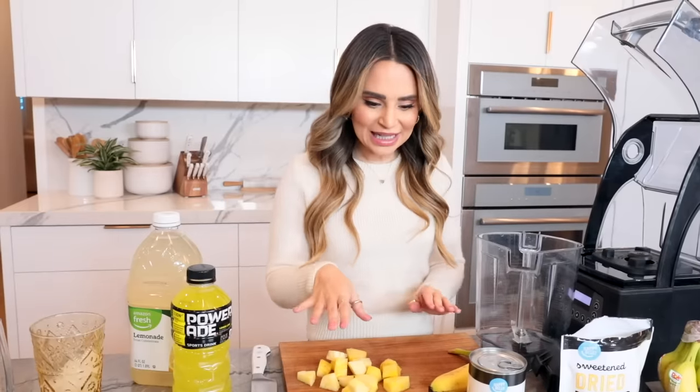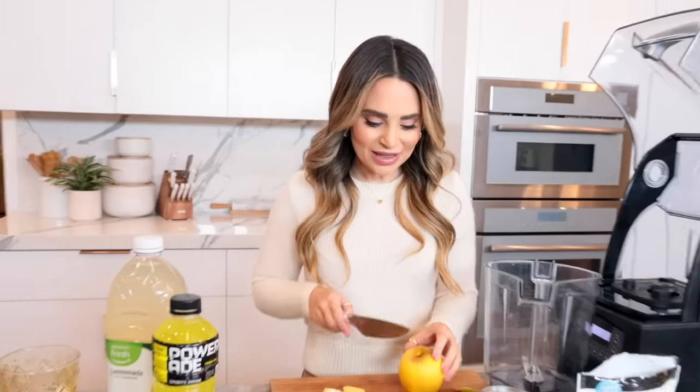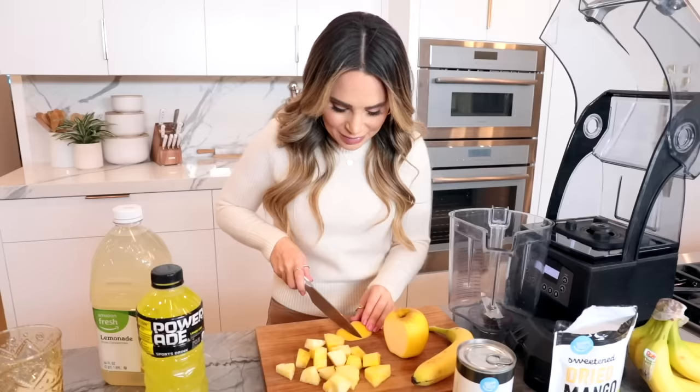I cut up some pineapple, and I'm the most curious about these apples that we found at this store. This is an opal apple, and I'm gonna cut off just a little slice right here because I wanna taste it before I put in the smoothie. Mmm, these are really good. They're really sweet, they're not tart. Oh, these are gonna be great in a smoothie. I like this. I'm gonna cut these up.